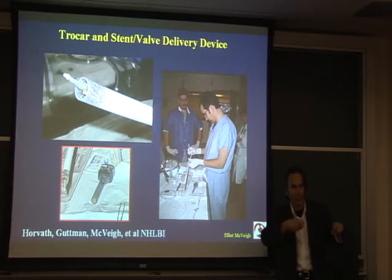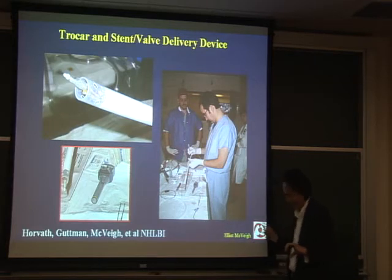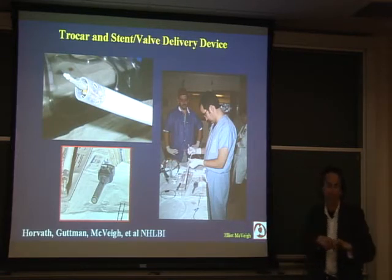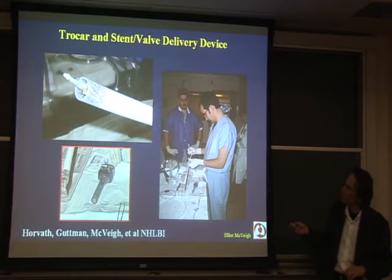It comes out of the package, and you put it into the apex of the heart. It's real Braveheart stuff. As soon as it goes in, you pinch down those sections, and it stays tight. Through this, we're going to insert our finely machined introducer that I'll show you.